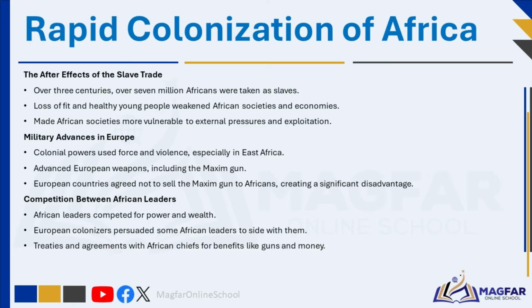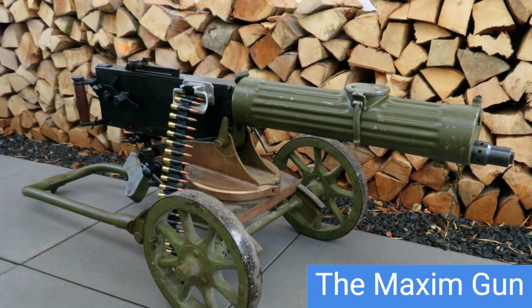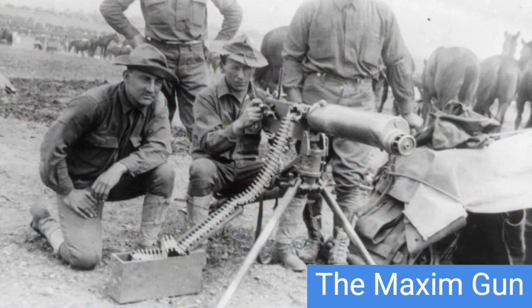2. The military advances in Europe. The colonial powers often took control of land that belonged to other people using force and violence. This was especially true in East Africa, where colonialists used their armies to establish rule. European countries had advanced weapons compared to those used by African states. For a long time, European traders had sold guns and gunpowder to local chiefs and kings. During the Industrial Revolution, European inventors and factories produced more effective weapons than the ones they were selling to Africa.